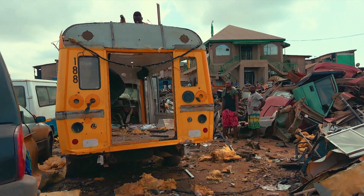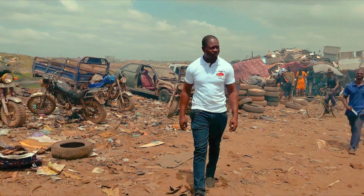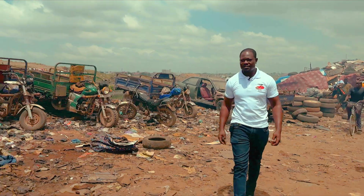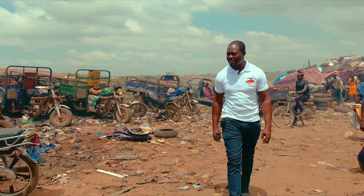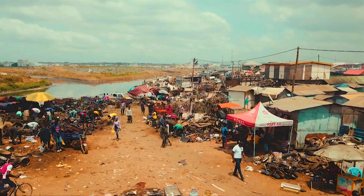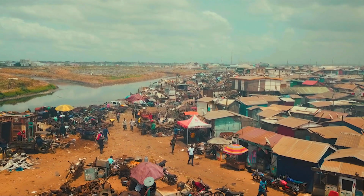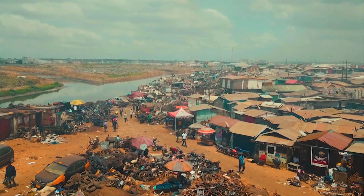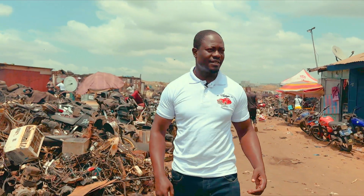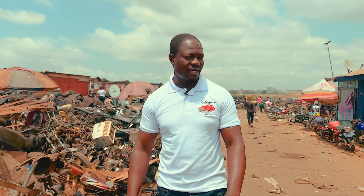So we're in the middle of the Agbogbloshie scrapyard. This is where most of the old cars that are no longer in use and the parts end up. So everybody's looking for their diamond in the rough. Mechanics like myself, we tend to come here when we're looking for hard-to-find parts. It helps us to source parts locally rather than importing, because when you import parts, the duties are extremely ridiculous.